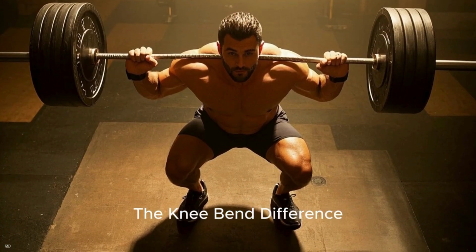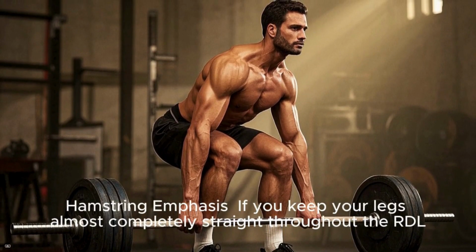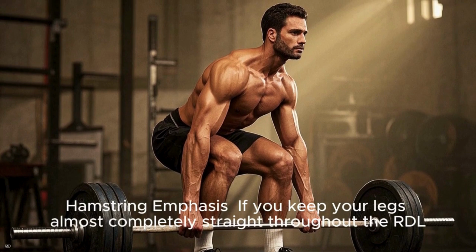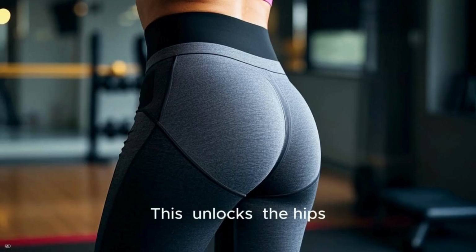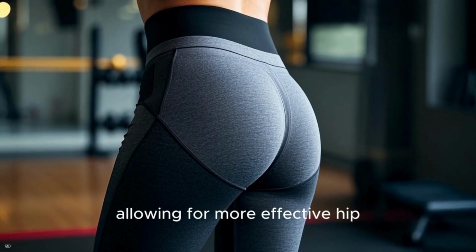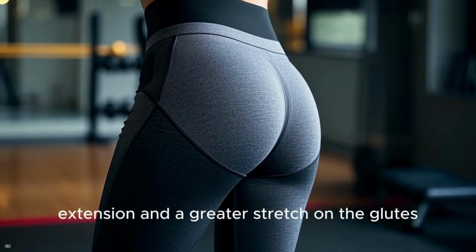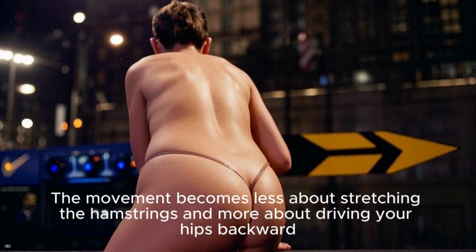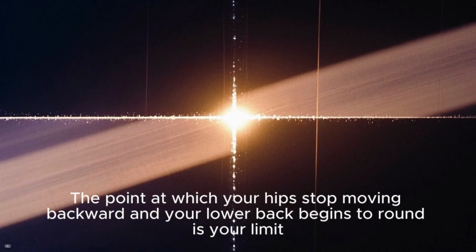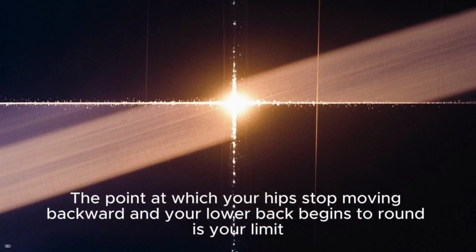The knee bend difference. Hamstring emphasis. If you keep your legs almost completely straight throughout the RDL, you'll predominantly stretch and work your hamstrings. A slight knee bend unlocks the hips, allowing for more effective hip extension and a greater stretch on the glutes. The movement becomes less about stretching the hamstrings and more about driving your hips backward. The point at which your hips stop moving backward and your lower back begins to round is your limit.